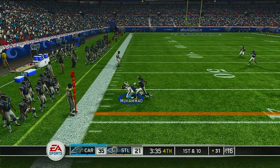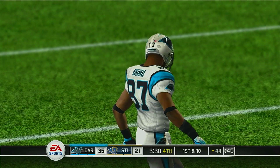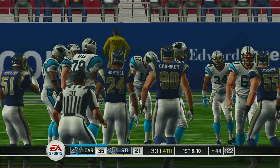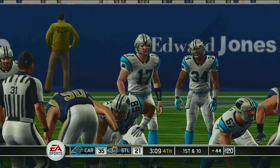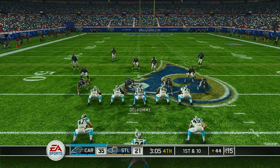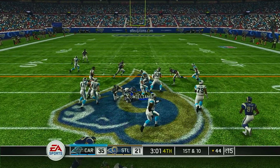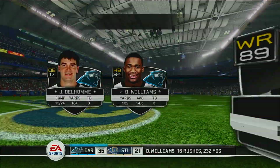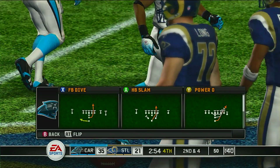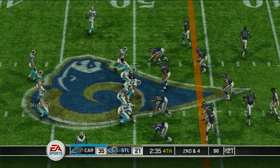Throws it. Pass is complete. Muhammad makes his 3rd catch of the game. Get this one to your halfback and let him drive it in the middle. Milk this drive for all it's worth. They hand it off. Tackle was made by O.J. Atagwe. All you need to do here is run some clock. Run the football up the middle.